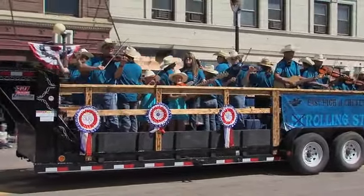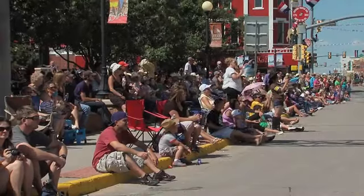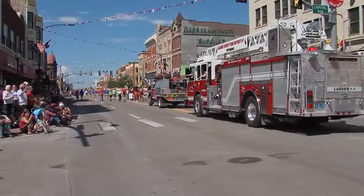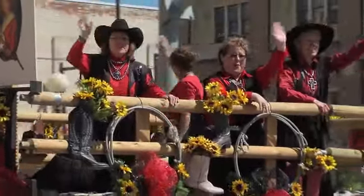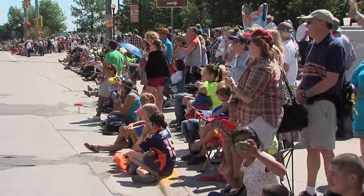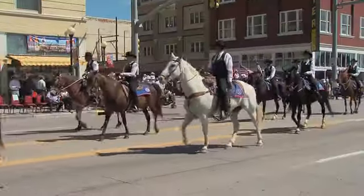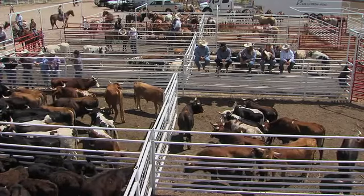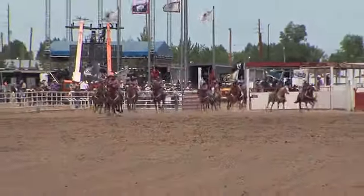It was along the main street where our hundreds joined up with thousands for one of the great traditions of Cheyenne's Frontier Days celebration. Welcome to Frontier Days! There are actually a couple of parades during the 10-day run of the rodeo, and it's all part of the build-up to the main event, a rodeo known simply as the Daddy. Welcome to the Daddy of them all.